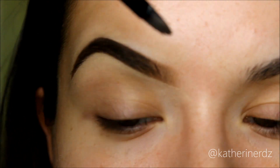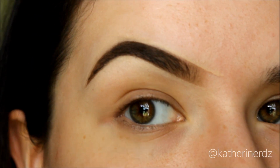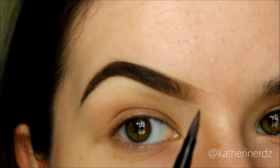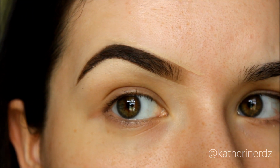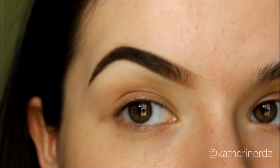And then going in at the beginning of your brow. Now here's where this is totally up to you. You can see here that obviously my line is very sharp. The corner of here looks very squared off. If you like this look, by all means go ahead, leave it like this, and it's totally fine. This is your eyebrow, this is your face, and whatever makes you feel best about your brows, then do what you gotta do.